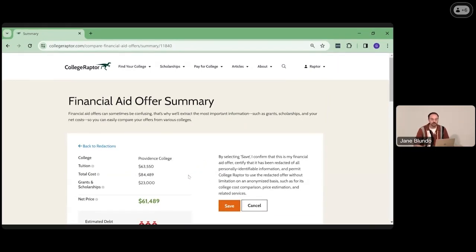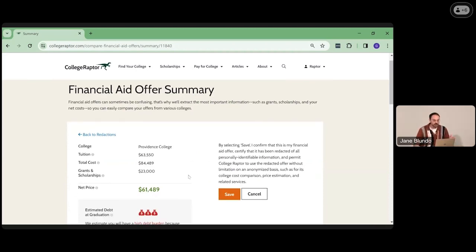We can look at the full tuition of $63,000, the total cost, which includes not just tuition and fees and room and board, but also the indirect costs, which is $84,000. And then all the grants and scholarships for the student, it was $23,000. And that brings us to our net price, which again is just our total cost minus the grants and scholarships of $61,049. So it's a little bit high for this student.